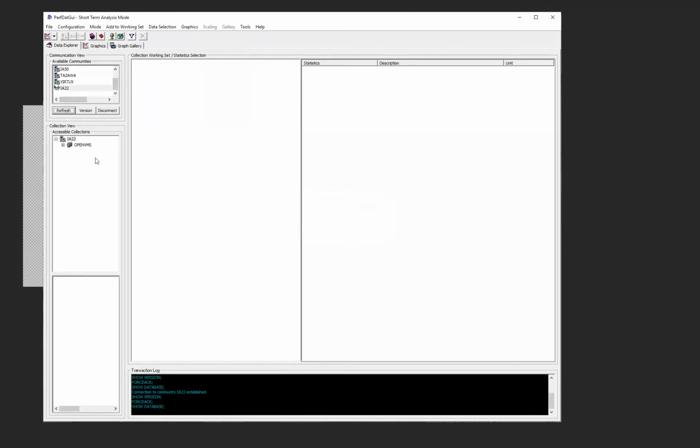And right now, what you see under the collection view subwindow, you will see an expandable tree under IA22. It's an OpenVMS system. And this is actually what I defined as a community. So my community consists of the nodes IA22, 21, and 50. Let's have a look how the tree expands. You will see several collections, with the default collection, as the name implies, is the one PerfDat automatically has created during startup.